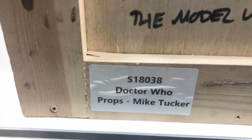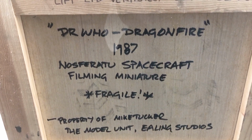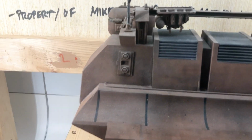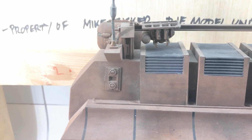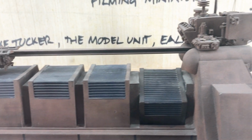Here's something else I'm very, very excited to see. This is Sabalam Glitz, who's kind of like a lovable rogue type figure in 80s Doctor Who. This is his spaceship, the Nosferatu from Dragonfire. That was the name of the story. Just the fact that this model survives is fantastic, but I also love that it is a model, from when that's how they had to do it. They didn't make spaceships out of CG yet.